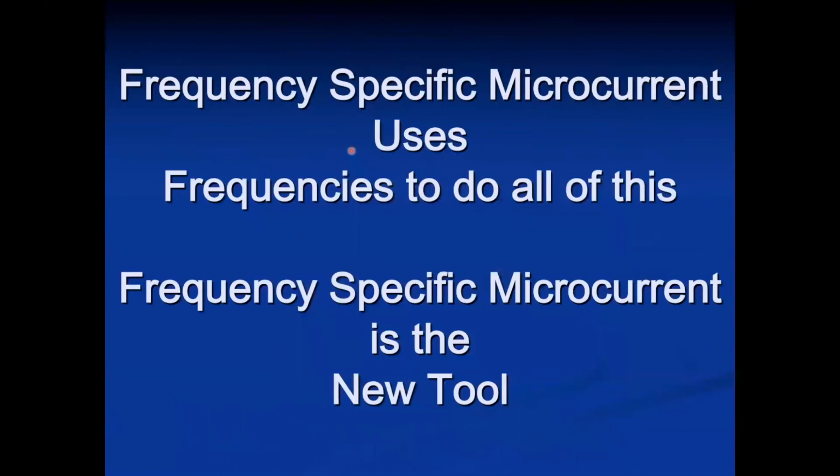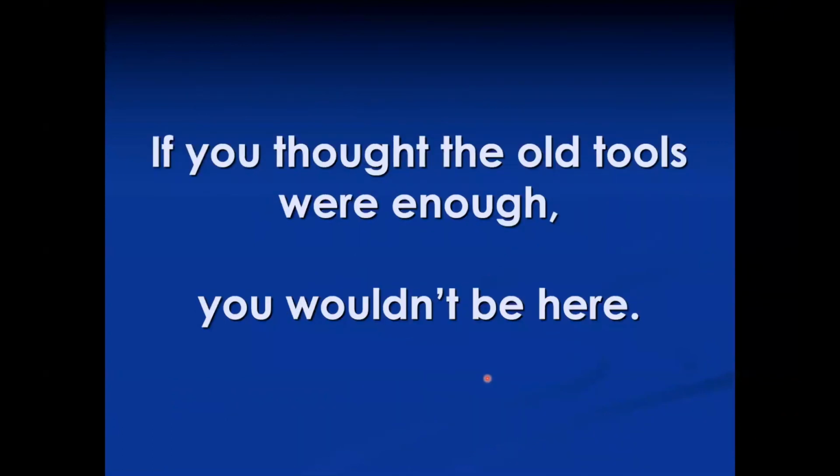So frequency-specific microcurrent uses frequencies to do all of this. And frequency-specific microcurrent is the new tool that we've been talking about for this last hour. And I have to say, if I may, that if you thought the old tools were enough, you wouldn't be here. So I hope that you've learned something in the last 55 minutes that gives you an idea of what is possible to do to change medicine and change lives.